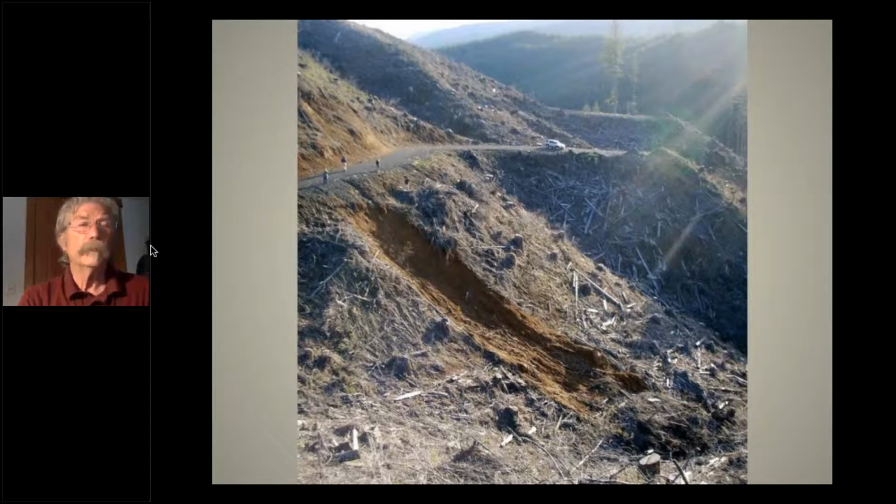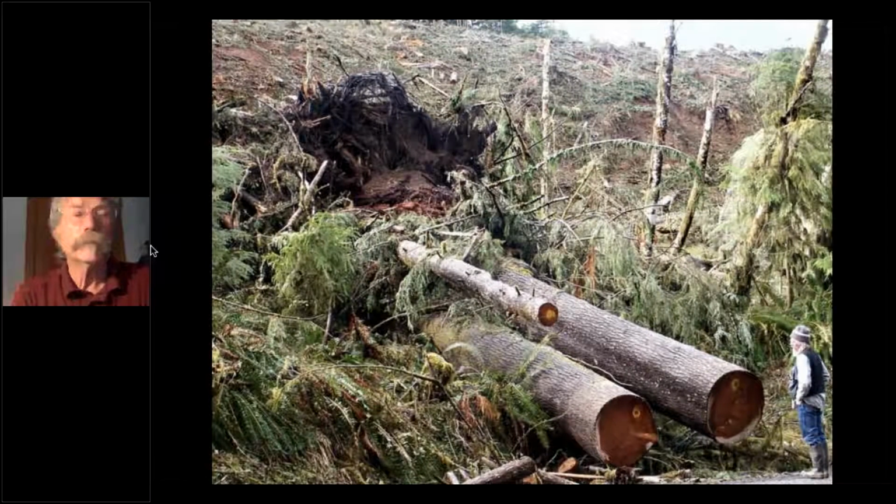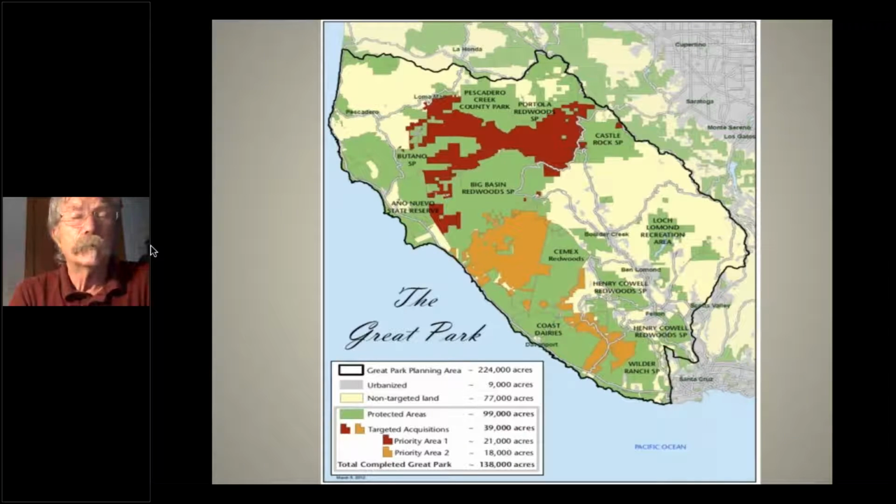And we're not the only ones struggling with this. Down in California, they're doing the same thing. They have acquisition priority areas, a wish list where they've actually identified protected areas, 100,000, targeted acquisition, 40,000. So what I'm saying is not radical. This is where we need to be going, this landscape approach. It's where we need to go.